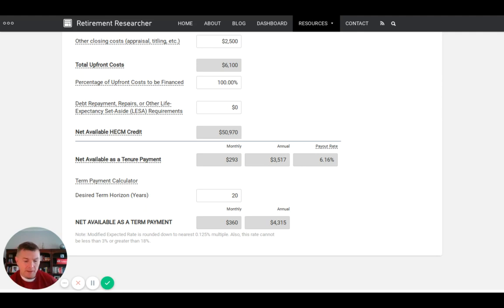3717 divided by 5970. Yeah, that's not right. It's going to be on the total amount. Actually, let's see. It was 3517 divided by basically 50,000. Okay, so they can take $293 off that amount, but when you factor in your payout rate, it's $3717 off the entirety of the initial balance because we're financing the loan. So it's going to be off this $57,000.